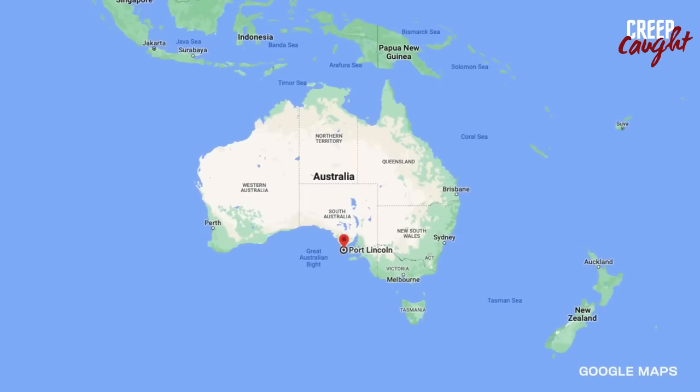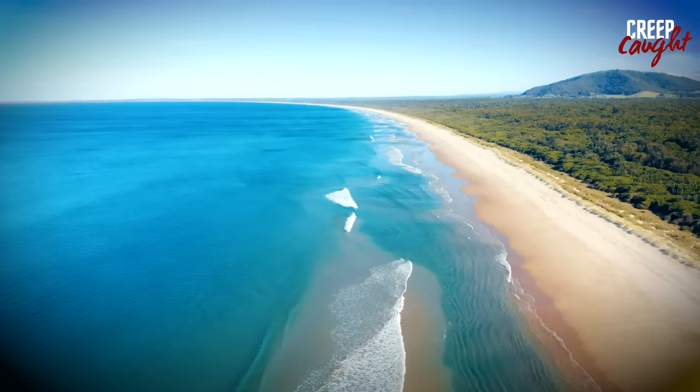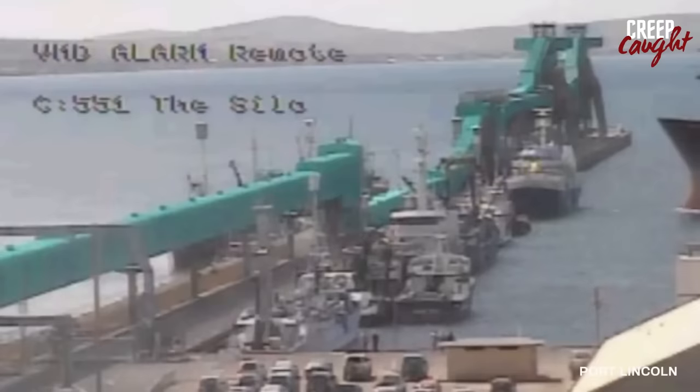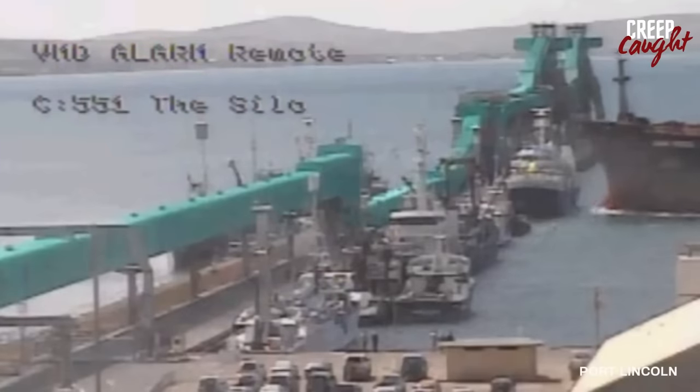Port Lincoln, located in South Australia, is famous for its seafood and stunning beaches. It's a place that draws visitors globally for its unique experiences like shark diving, swimming with sea lions, and watching ships in Boston Bay. However, on October 8, 2010, those watching the ships got more excitement than expected.